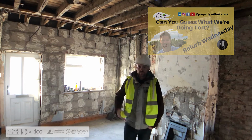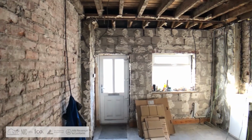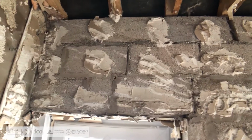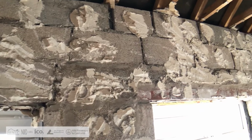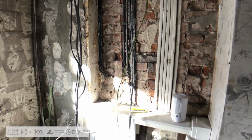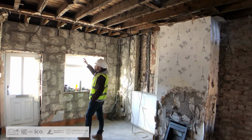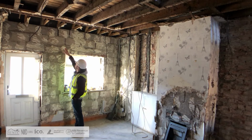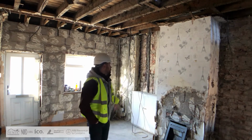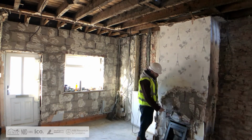Now, the great thing about this property is we're doing quite a lot to it. We're completely gutting the property, and we're halfway through the strip out phase. As you can see, we've had an original front extension over here, which would probably have been done under permitted development, 1 meter out. There's a couple of things that need addressing. The block work originally wasn't that great at the top, so that's going to need sorting out as well. But what we'll be doing in here is the chimney stack will be coming out over here. So you've got the chimney stack, the original fireplace over here as well.